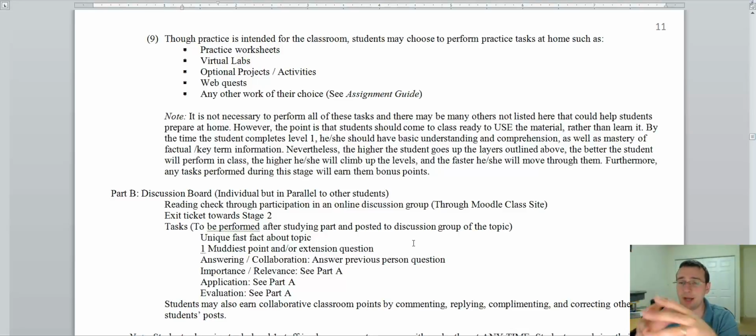All right, but if you do have time at home, and you find yourself with plenty of time, and you feel that you have the need for it, you should do things like practice worksheets, virtual labs, optional projects or activities, web quests, or any other work of your choice, as listed in the assignment guide. The assignment guide is this document that I have on the website that lists a bunch of different ideas of things that you can do for points within the mastery system, assignments, practice.